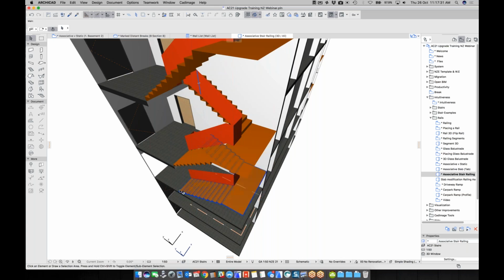If you wanted to, you could have drawn those stairs with those railings on, but then you would have to fill in the little bits in between each one. So this is why a lot of people draw their railings after, because they can continue doing it all as one railing.